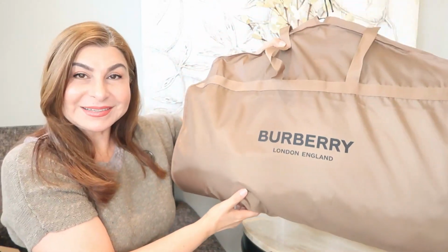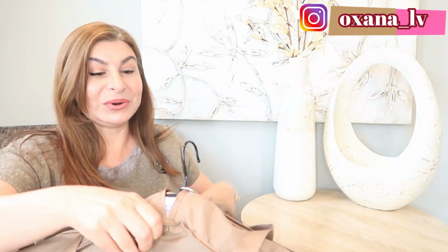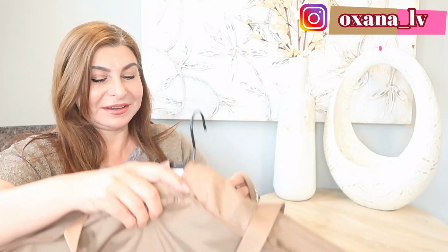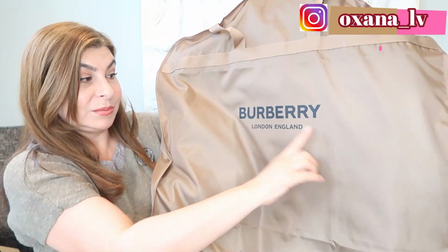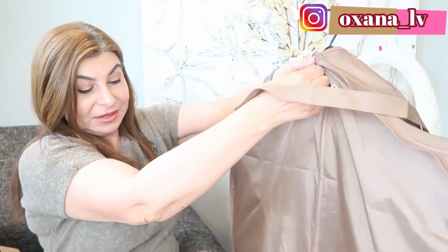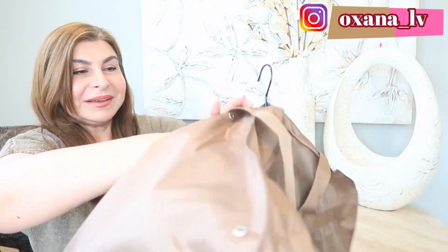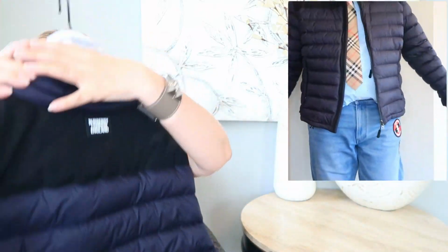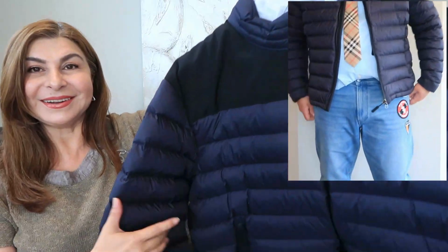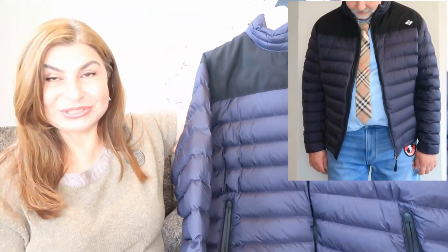And the last item in this dust bag, I think you're gonna love it. Or at least I hope that you're gonna love this item. At the front, it just says Burberry London, England. And it's very easy also to travel with this dust bag. And I will show you the item. Ta-da! It's a beautiful puffer jacket.